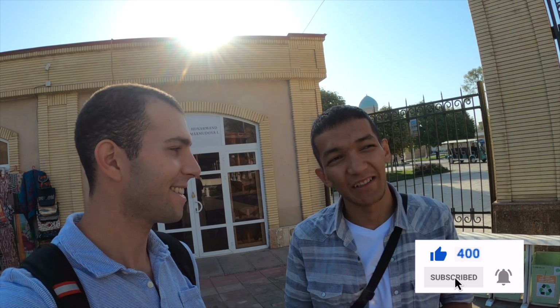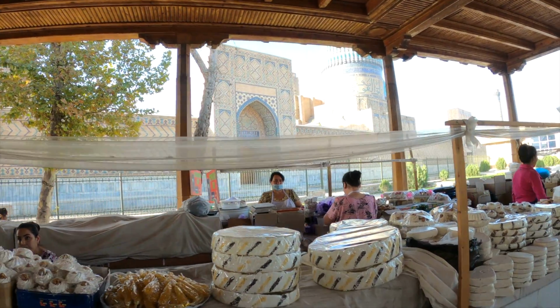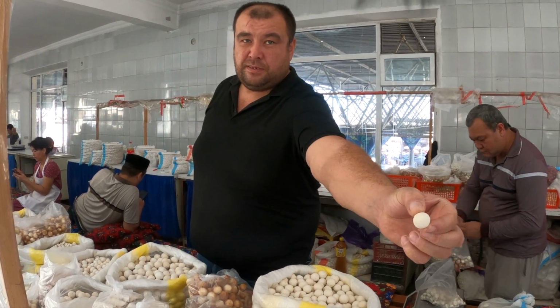We are now in one of the oldest bazaars in Central Asia, like Matt told you. You can find anything. You go inside the Siyob Bazaar, and from the beginning you can find the Uzbek halvas. Halva, if you know what that is, is sweets. It is a Central Asian special sweet, the special Samarkand halvas, nougats, and after that bread. After that, here are the dried fruits. There are also milk products, honey. Anything you want, you can find here. Perfect. Let's start exploring, huh?